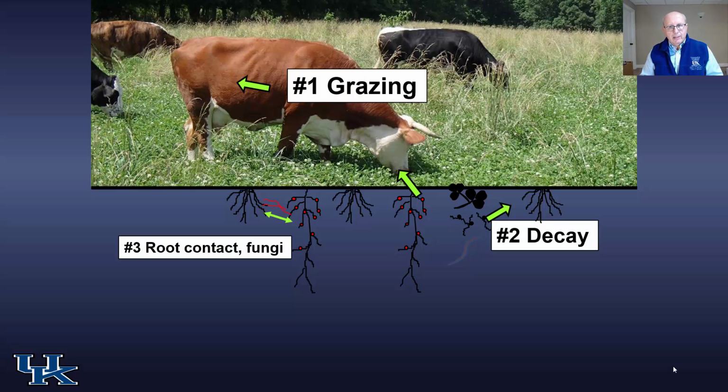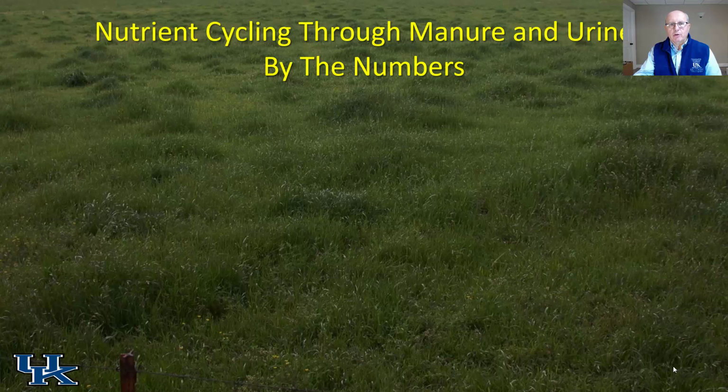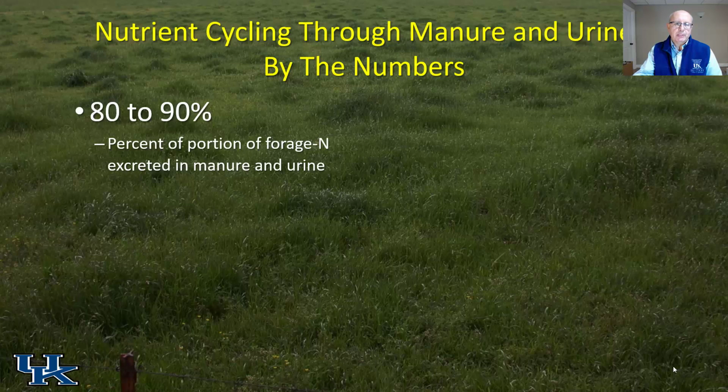So the number one way that nitrogen cycles in a pasture is through grazing. The number two way is from decay of dead roots and dead leaves that fall to the surface. And number three is from root contact or from fungi. So feeding the grass through the legume nitrogen takes time, and most nitrogen cycles through the grazing animal. Now, I want to use some numbers here, again supplied by Dr. Jennings, that help us understand and quantify this nutrient cycling through manure and urine. 80 to 90% of the forage nitrogen is excreted in the manure and urine.